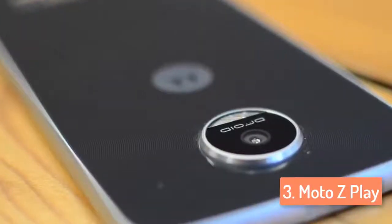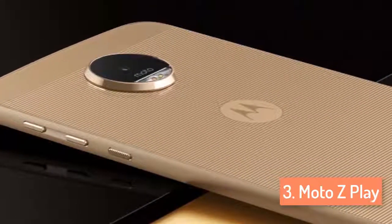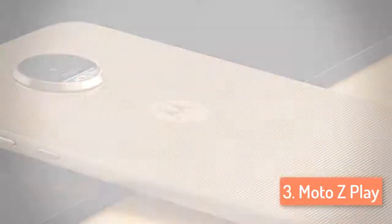The Moto Z Play has a 16 megapixel camera and a 5.5-inch Super AMOLED screen running at 1080p, and it runs on an octa-core Snapdragon 625 chipset with 3GB of RAM.